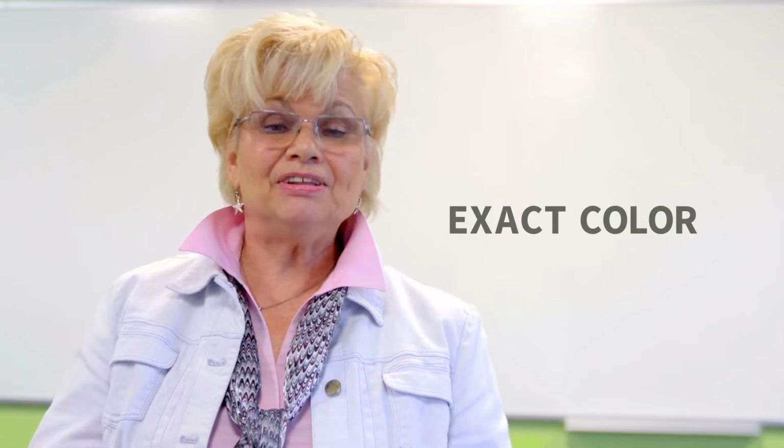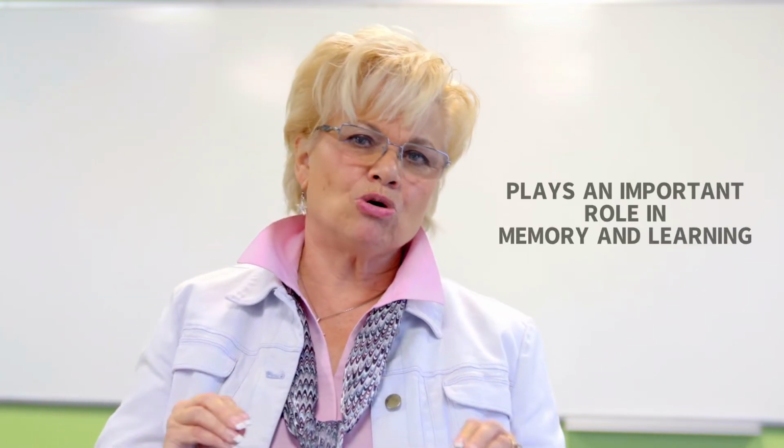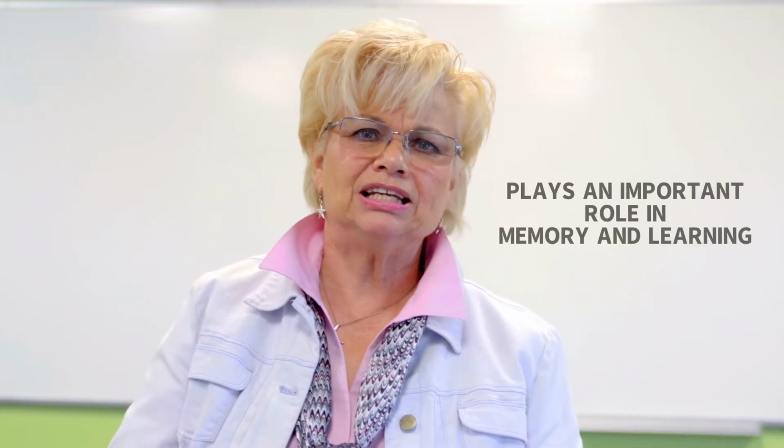But what's more important was that he could remember the exact color. And then he told me about the red truck and the farmer that had his blue coat on. Color plays a very important role in memory and in learning.